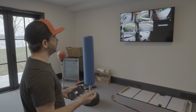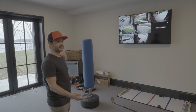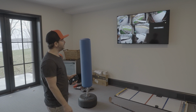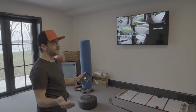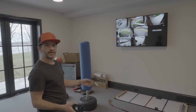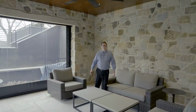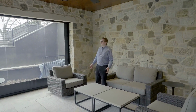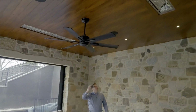With Luma cameras and the Luma NVR, we integrated it into the Crestron video system, so they can see their cameras on any TV in the home. So even with the size of this house, being down here in the gym, so far away from the front door, you could pull up the cameras and see if anybody was at the door. This home actually has 2 outdoor entertaining spaces with infrared heaters and speakers built in.